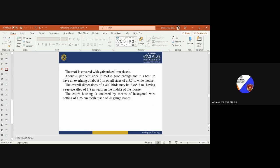The roof is covered with a galvanized iron sheet. About 20% slope in the roof is good enough, and it is best to have an overhang of about 1 meter on all sides of a 5.5 meter wide house. The overall dimensions of a 400 bird house may be 23 by 5.5 meters, having a service lane of 1.8 meter width in the middle of the house.